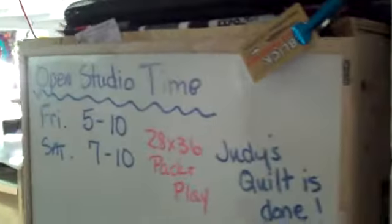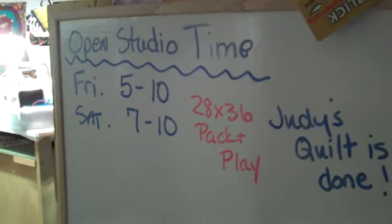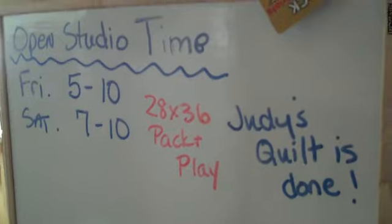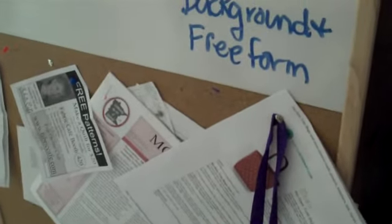This is my door. And I open my studio up for friends. So I have a bulletin board as you come in, and that tells them if they stop by. A lot of them have keys, when the open studio time is, so they can come. I also keep coupons and things that are coming up around so that they can check there to see if there are quilt shows and different things.